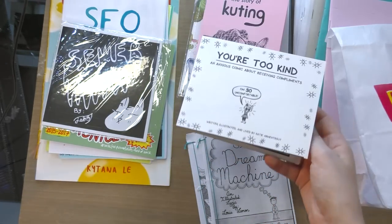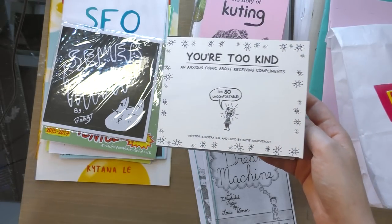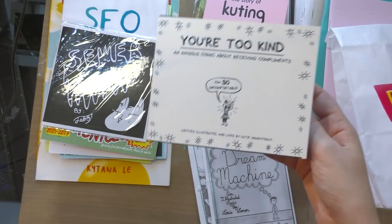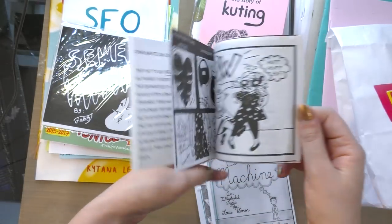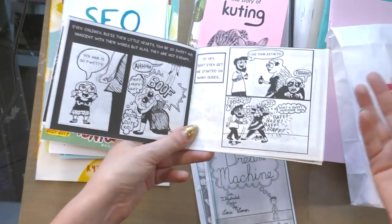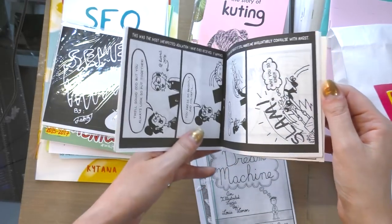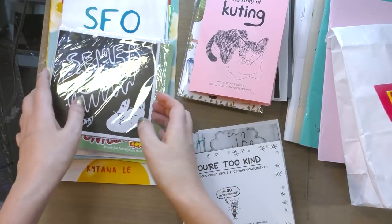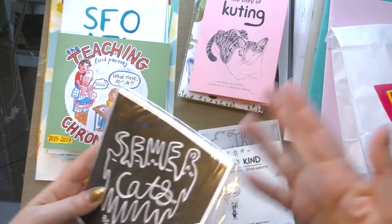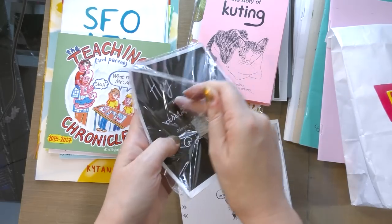And here is a good example of, I was talking about how some mini comics, some zines are about mental health. This is one about the anxiety behind receiving compliments. So it's also a good way to share feelings with other people, share an emotion, share an experience with people. It's all about communication, which is something I really love. That's another thing I really love about comics. So it's like this very egalitarian kind of communication.